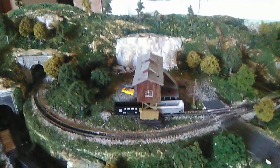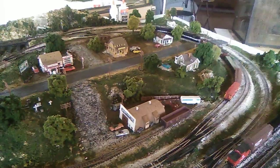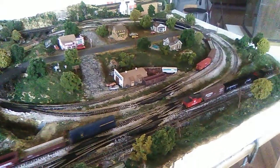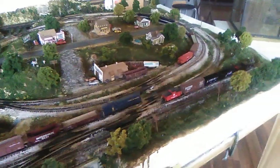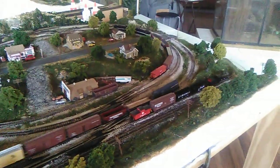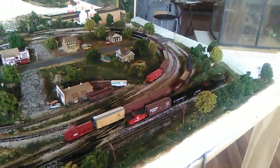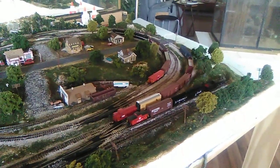So since this is no longer Scenic Ridge, it's more like Rocky Ridge. And over here we have Rural Retreat as our rural community. So I've decided I'm not going to call this Scenic Ridge anymore. It's now the Rocky Ridge and Rural Retreat Railroad. Reporting marks RR, RR, RR. And there we have our trip around the Rocky Ridge and Rural Retreat Railroad.